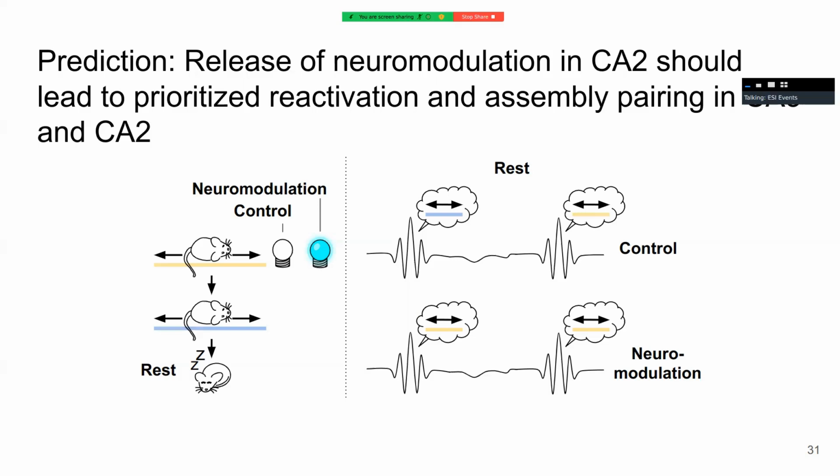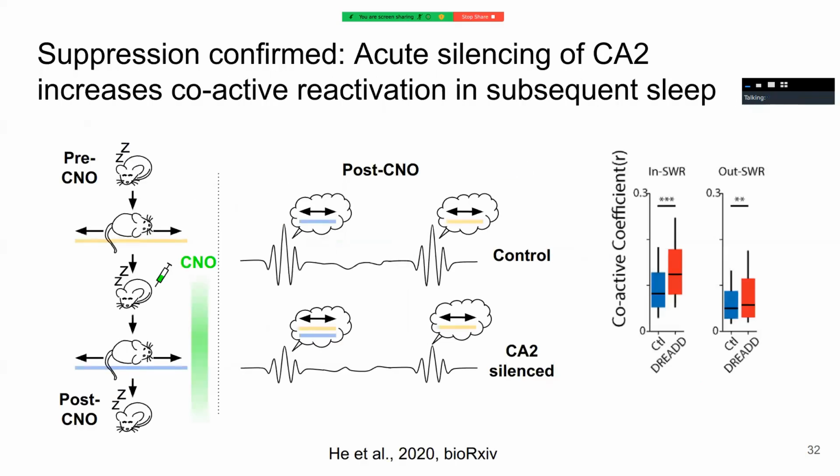But we have been looking at other data, and for example, Tom McHugh has actually looked in his data, and we see some aspects of our theory already confirmed. So part of the theory of competition is also that you suppress competing sequences. And as Tom mentioned this morning, if you silence CA2 transiently by CNO injection, you see that the amount of co-activation of different experiences increases, meaning that there's a sharp wave ripple event and multiple experiences are activated. Our interpretation is at least that the suppression of these events to each other doesn't work anymore. So that means that they're co-active, and that fits very well with this idea of sequence competition. It's one aspect of it for which there's experimental confirmation.